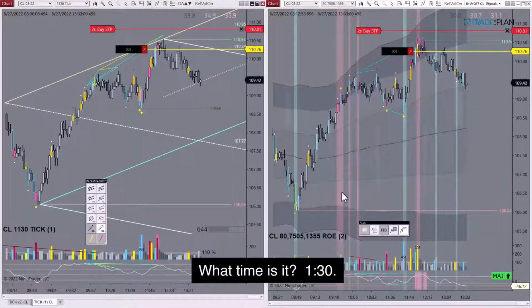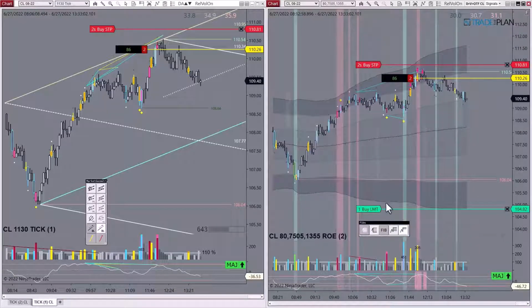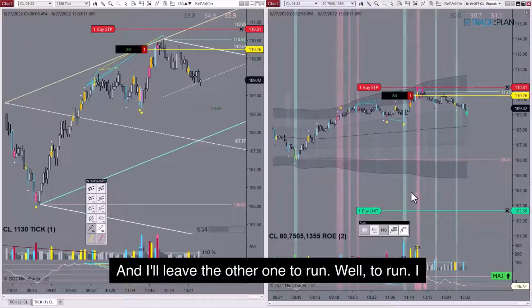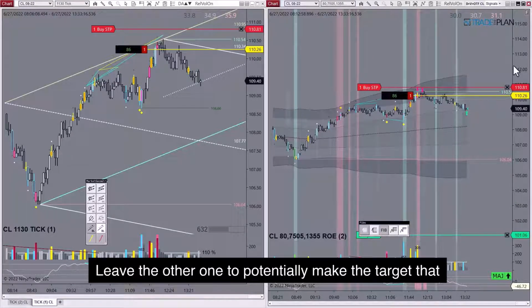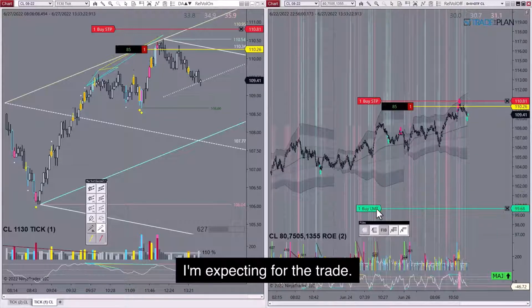time's at 1:30, just closed. I'm gonna take one off right there, and I'll leave the other one to run. Well, to run, I shouldn't say that. Leave the other one to potentially make the target that I'm expecting for the trade.